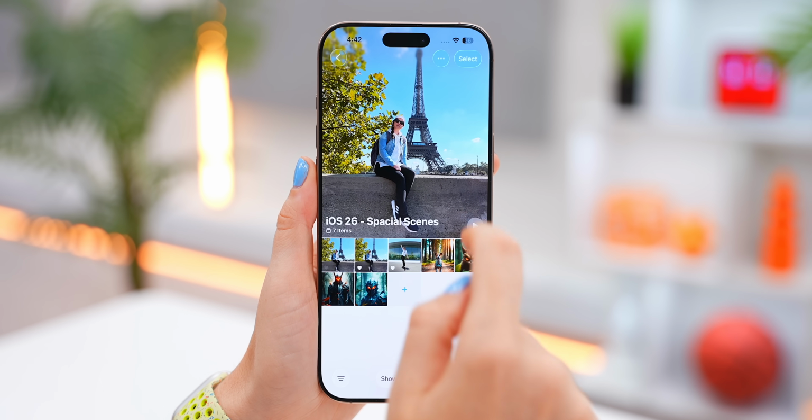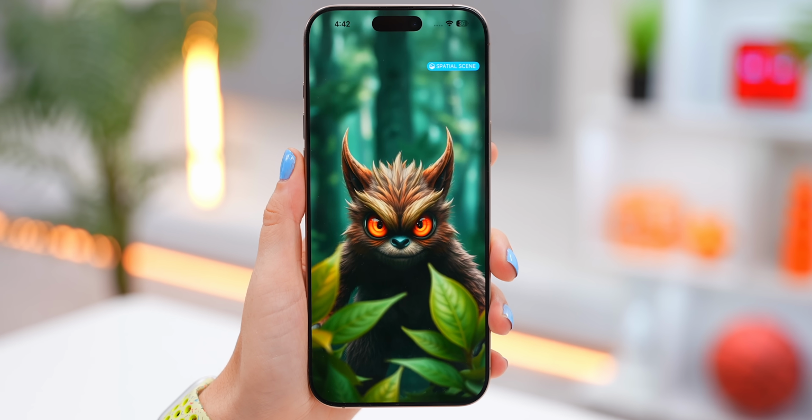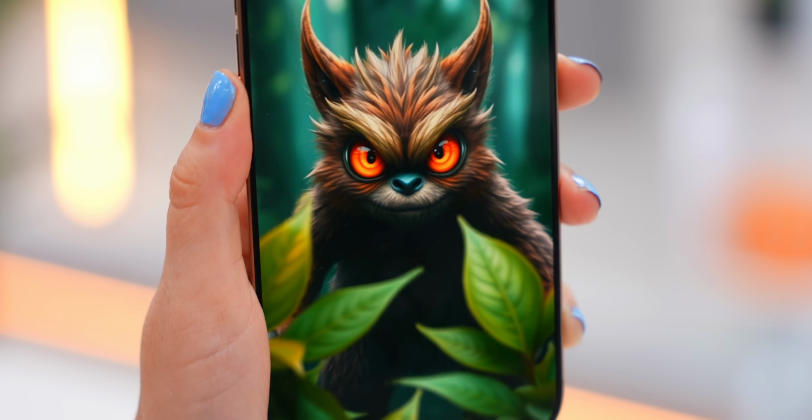What's so cool is you can try this with any picture, so it doesn't have to just be the ones you took with your iPhone. So long as it has some sort of depth to it, you can turn it into a spatial pic. And the coolest thing about this feature is that it works on wallpapers too. And I'll show you how to do this in just a moment.